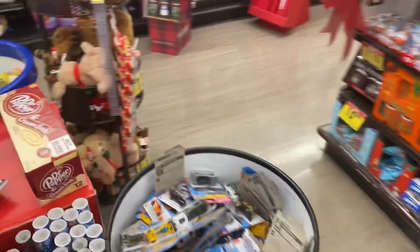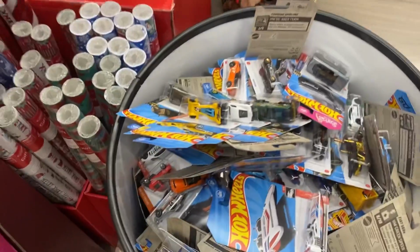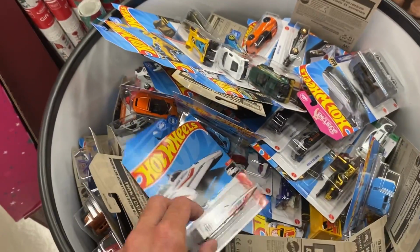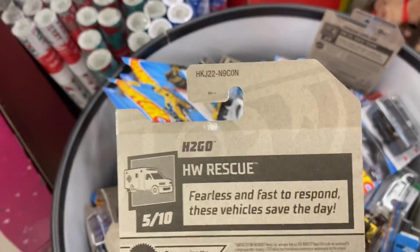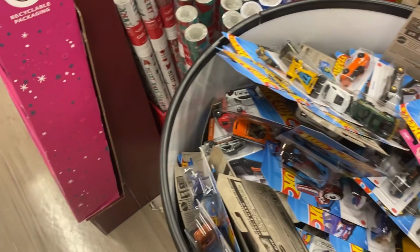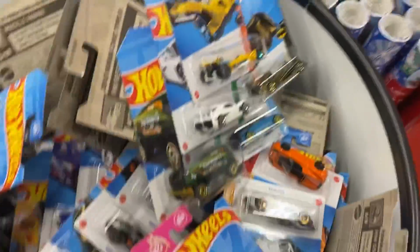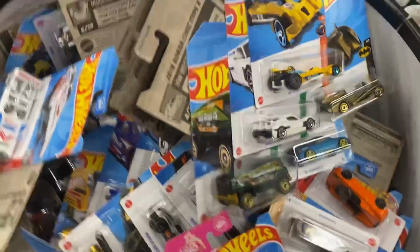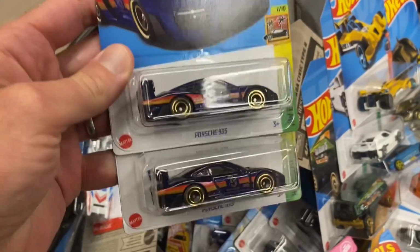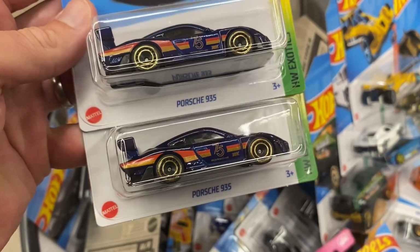Well, today is my lucky day. I pegged everything for them, put some in this dump bin right here. So this is this year's 2023 N case. When I first saw it, I was drawing a blank. Couldn't think of what the Super was or anything, but today is a double score. 2 Supers, the Porsche 935.